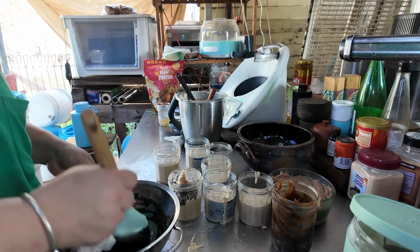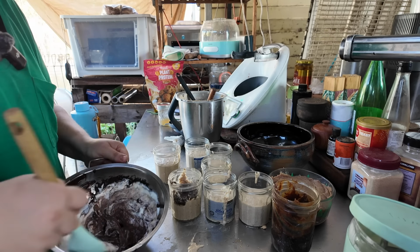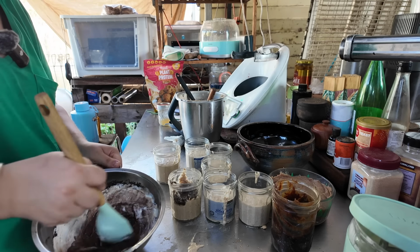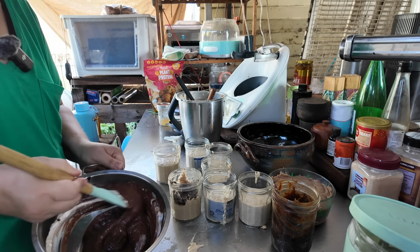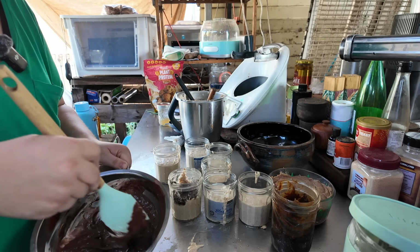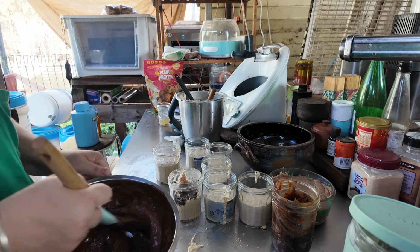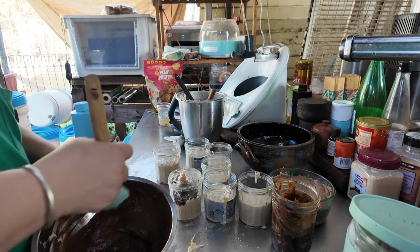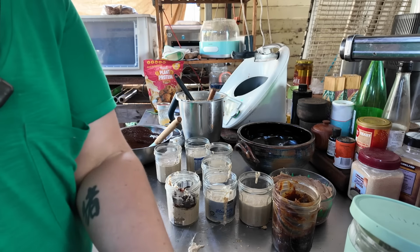Again, I'm taking note of all the things I'm doing so that I can give you proper measurements. So let's add, we want to thin this out so that it's almost pourable, so that we don't have to mess with the pots too much. We don't want to have to spread it around too much. We want to be able to just put a spoonful in and let it go. So we've thinned that out. I don't know how much you could see of that because I wasn't looking where the camera is because I'm, you know, figuring it out.